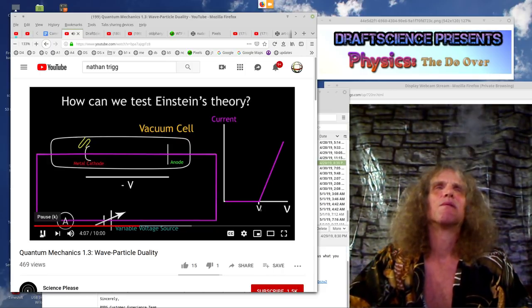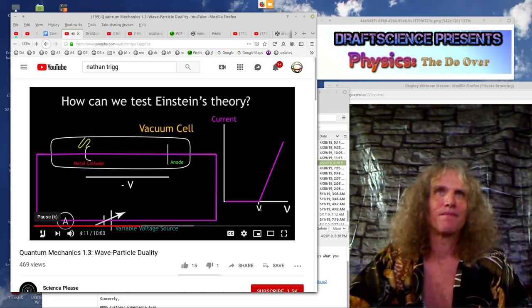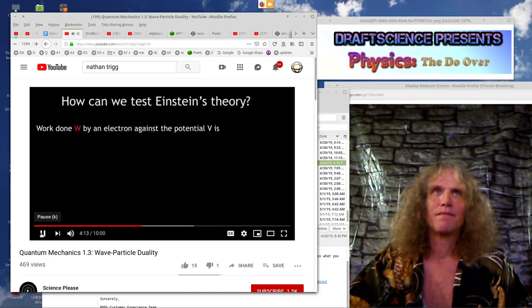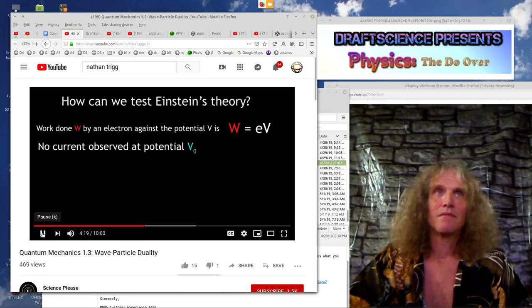Once photoelectric current is flowing, we could increase the potential across the electrodes in a negative polarity, so the electrons have to do work to overcome the potential. Since the potential difference is the work done per unit charge, the work done by the electrons would be E times the potential difference. We could then keep increasing the voltage in the negative sense until no current is observed at some negative potential V naught.